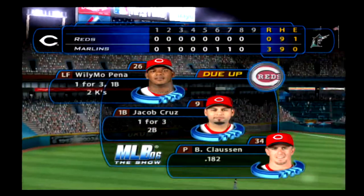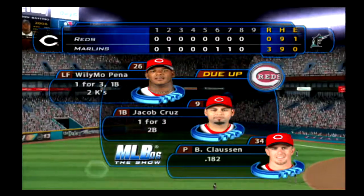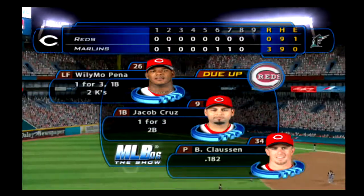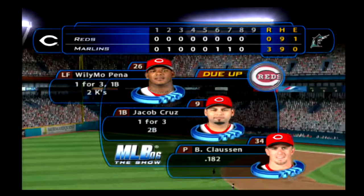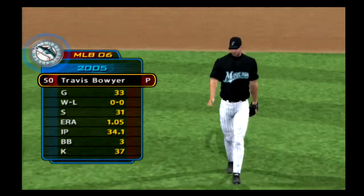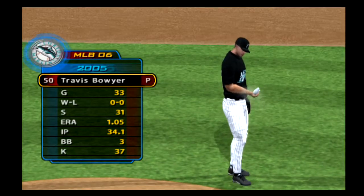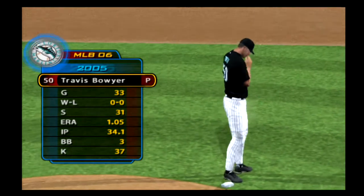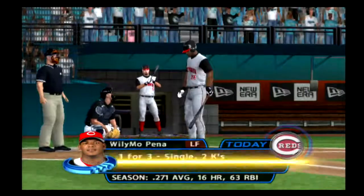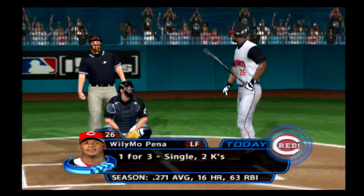So no runs here, no base hits, no errors, and no one left. 9th inning coming up. Last chance for romance. The Marlins lead this one 3-0. Your attention, please. Chance to try and save this one as coming on is the youngster Travis Bowyer. Number 50, Travis Bowyer. Willie Mo Pena will stand in, needing to get things started here in the top of the 9th.